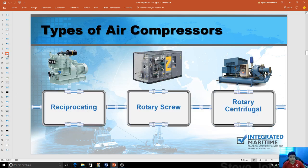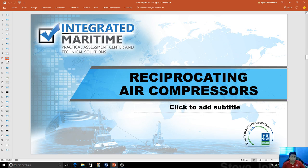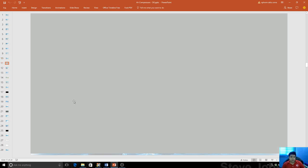Next, the types of air compressors. They have reciprocating, rotary screw, and rotary centrifugal. So we'll be tackling the reciprocating, mostly used on board, and we're talking about the rotary screw for the service air compressor. So let's focus on the reciprocating.